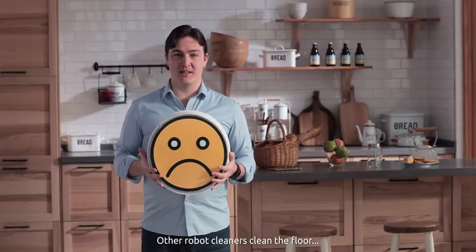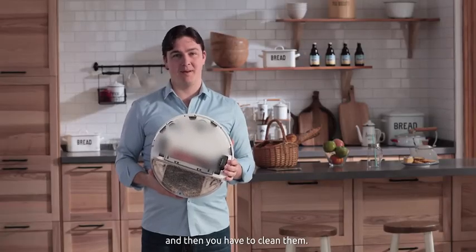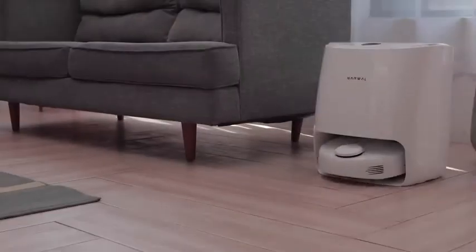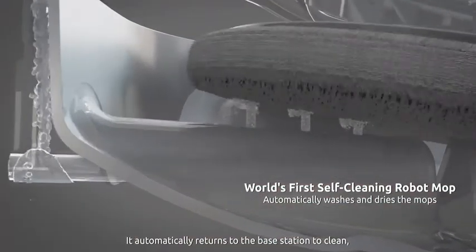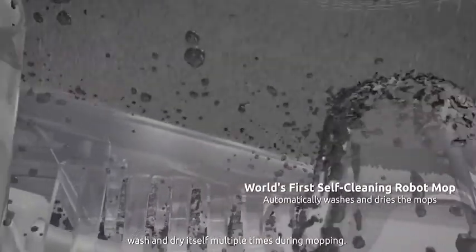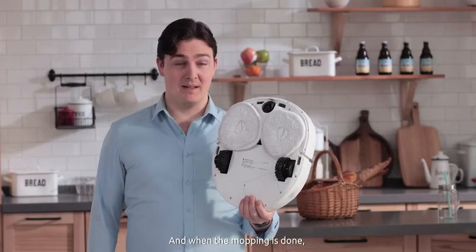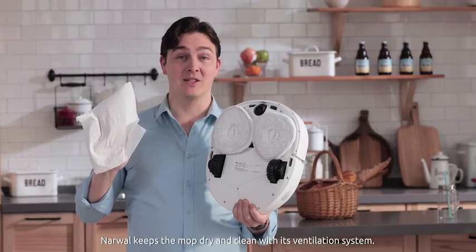Other robot cleaners clean the floor, and then you have to clean them. Defeats the purpose, if you ask me. Narwal is totally self-cleaning. It automatically returns to the base station to clean, wash, and dry itself multiple times during mopping. And when the mopping is done, Narwal keeps the mop dry and clean with its ventilation system.